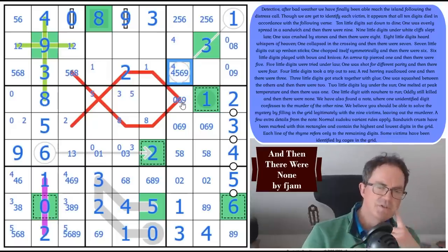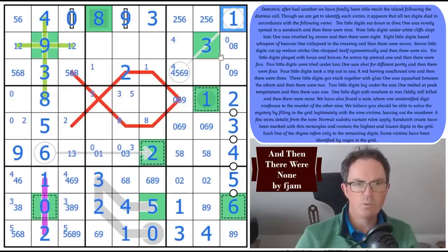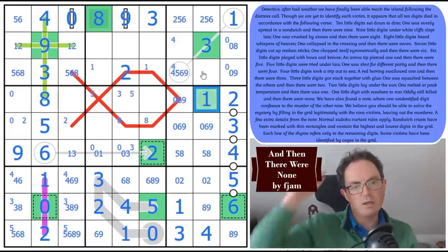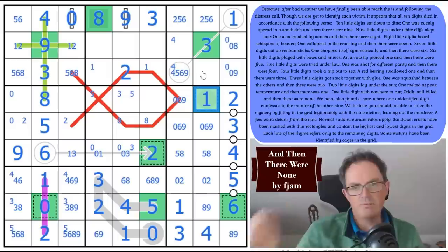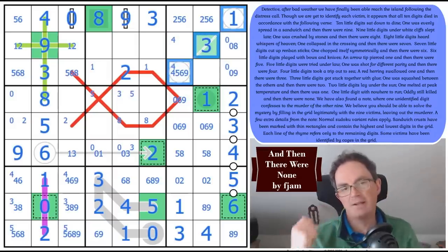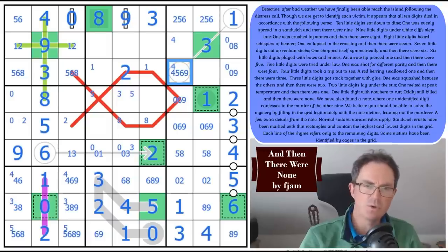That doesn't feel very logically consistent though. And one? When's one murdered? One's murdered last. Oh, okay. Well, that is quite interesting then. I don't think it would be internally consistent, but I'm just stuck on the Sudoku. I don't see how to do it. There probably is a way. Well, actually, I'm not sure there is. But I'm wondering if I'd be allowed to interpret this clue as having to be one of the live digits at that point. And the only live digits: three little digits got stuck together with glue.